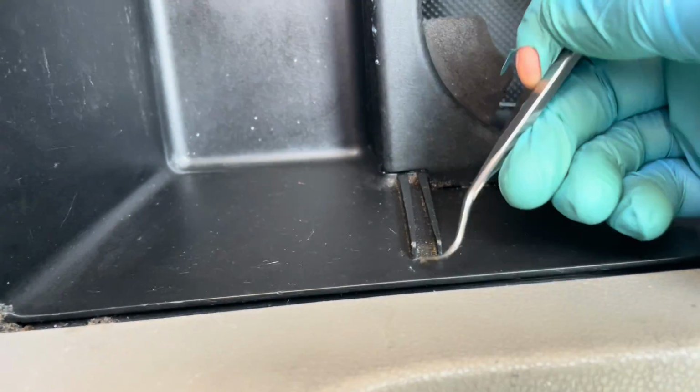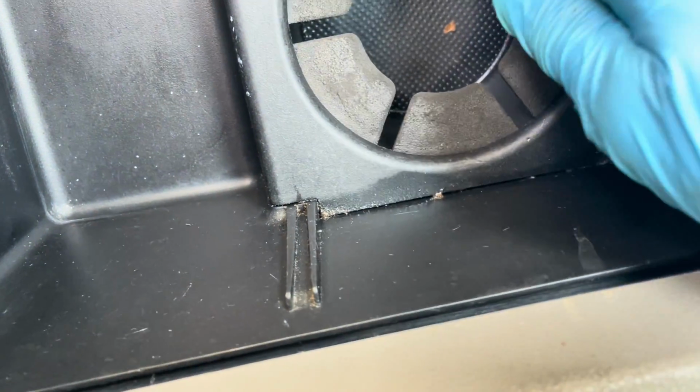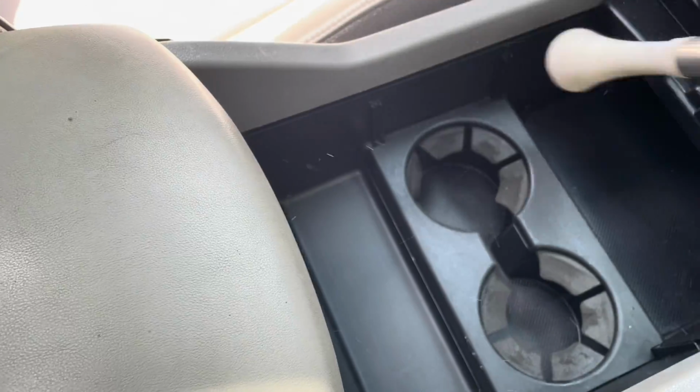While I do like to go detailed, this is their beater vehicle, so I'm not going crazy, but I'm just trying to get a majority of the gunk out of there just so it looks clean. Then I just take my air compressor and blow everything out because I still have to do a final vacuum. So the more I can get onto the floor, the easier life is at the end.